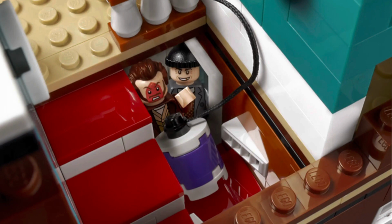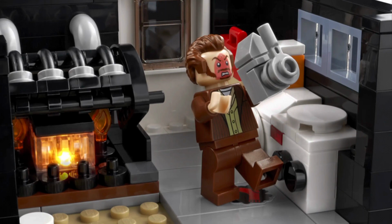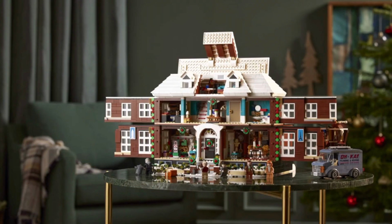So you have the paint jugs dropping down the stairs. You have the iron falling on top of Marv's head, which is hilarious. You have the furnace that Kevin is so scared of during the movie, and it opens up like a dollhouse. Man, so much detail, all the rooms that you can think of that are in the movie. I love looking at this and thinking of the family running up and down the stairs at the beginning of the movie during their little pizza party.